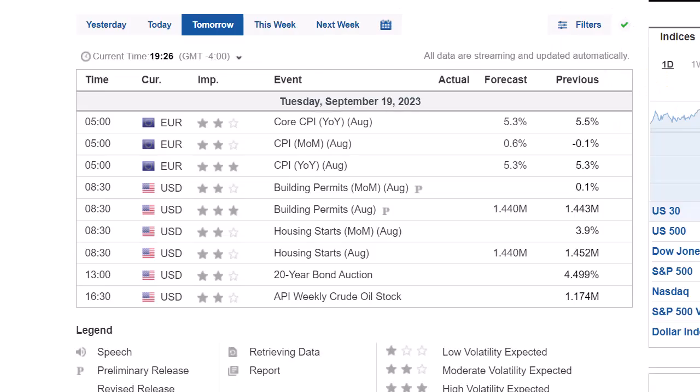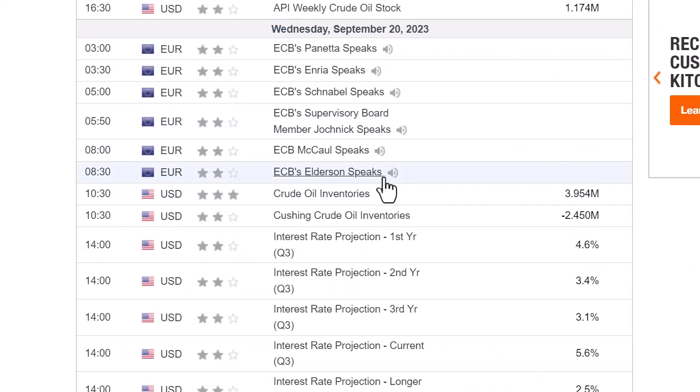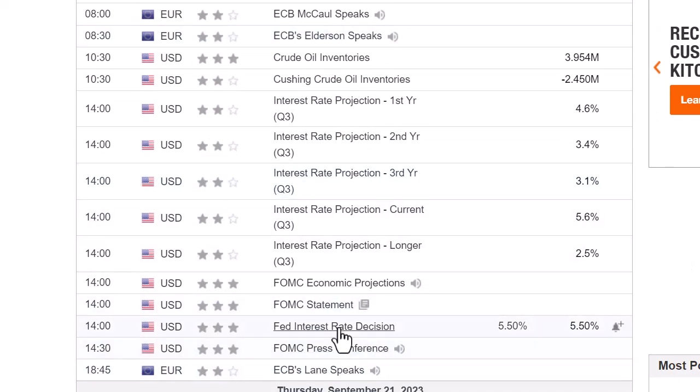Let's get started. Looking at the economic calendar, tomorrow we have CPI for the Eurozone. We also have building permits here at 8:30. Fairly interesting, but nothing crazy for tomorrow. Wednesday obviously is going to be the big day. That's where we get the FOMC decision. The expectation is a pause, but we'll get the comments and the press conference. I'm sure there'll be something interesting in there.